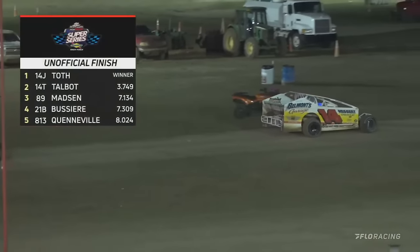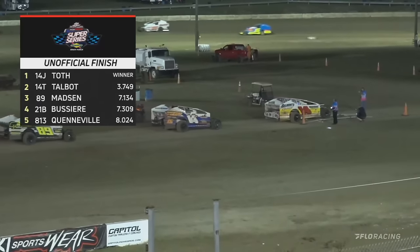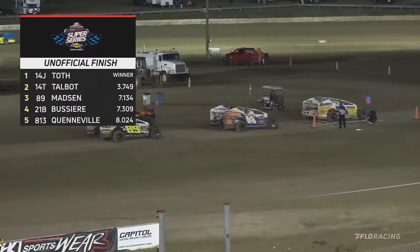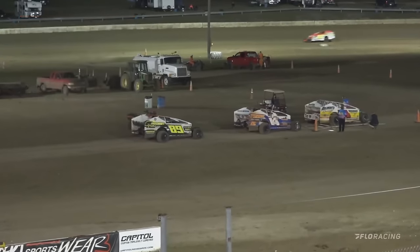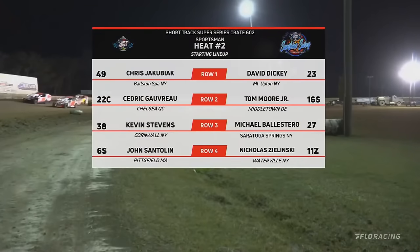Lineup for heat two, pole position. Out of Boston Spa, New York, the CQC Painting HD Concrete Construction 49, Chris Jakubiak. Alongside of him out of Mount Upton, New York, the Upstate Company's American Fireworks 23 is David Dickey. Starting from third position, driving out of Chelsea, Quebec, and the Terra Pro Construction number 22C, Cedric Gouvreau. Alongside of him out of Milford, Delaware, the Dietz and Watson, Danny's Pizza Pizzazz, Eric Corman owns 16S, Tom Moore Jr.